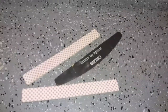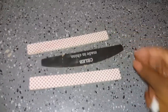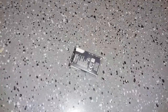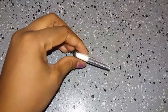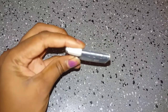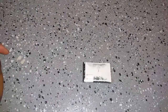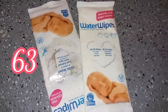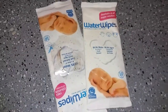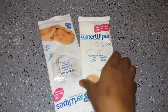And then I have these old nail filers which are also going because they are torn and old. They're no longer so effective, so they're going. And then I have this battery for a Nokia. I don't have a Nokia phone, and it's even old, so it's also going because I'm not using it. And then I have these water wipes which I got from the free baby boxes, and I used to see some of the YouTuber moms use this to remove makeup. I tried it, but it's not working for me, so they're also going.